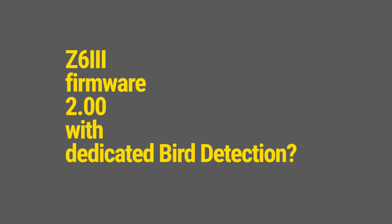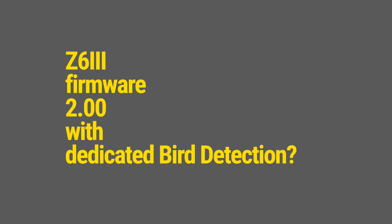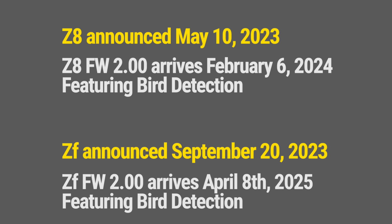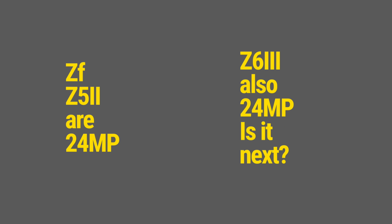Z8, firmware 2.0. ZF, firmware 2.0. And could it be that we get Z6III, firmware 2.0 that includes bird detect? There's certainly a pattern forming here, and we can certainly see that it took a while to arrive with the Z8, and it took even longer to arrive with the ZF. We don't know and we don't understand the differences between these cameras, but what we can say is with the Z5 and with the ZF, they are 24 megapixel sensors. Perhaps Nikon is now at the point where they have written the code to work on that sensor size. And beyond that, we don't really know what makes these cameras tick.